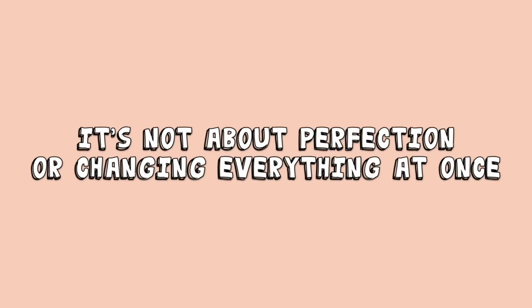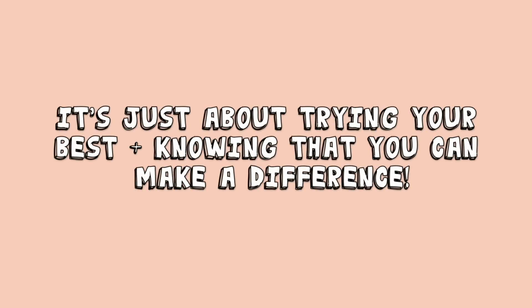And I know that those little daily choices add up as well. It's just a great feeling. I would love to know if you guys can relate to that.